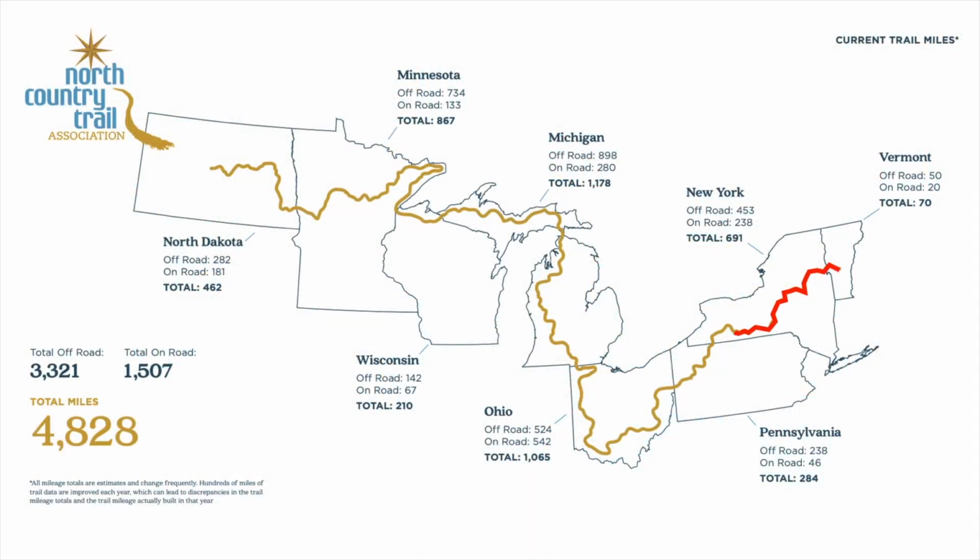The North Country Trail spans 4,800 miles. It runs all the way from Vermont to North Dakota. It is America's longest national scenic trail. I've hiked multiple sections in Michigan, Wisconsin, and Minnesota.